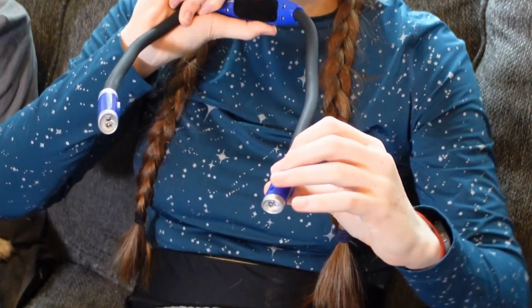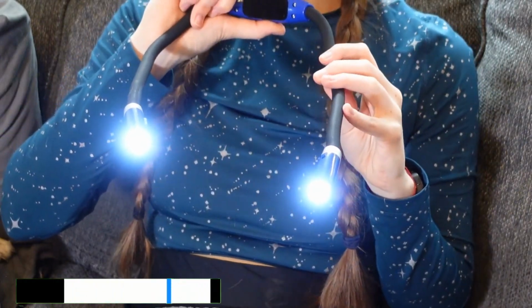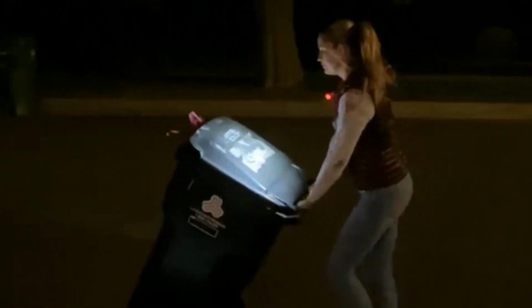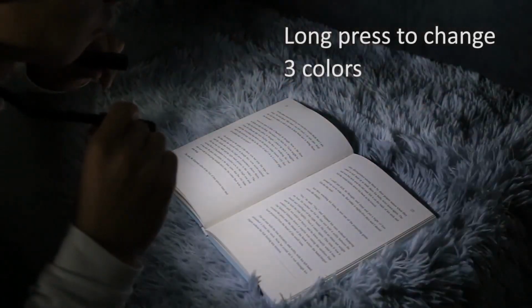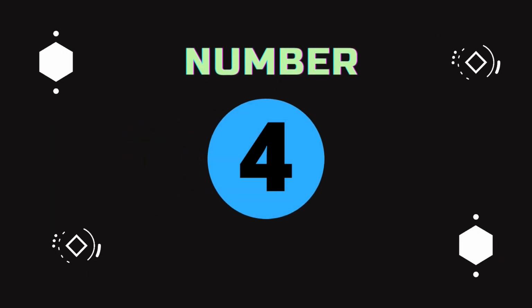It comes with a built-in 800 mAh rechargeable lithium-ion battery. It takes 2 to 3 hours to fully charge and works continuously, lasting up to 6 hours at the highest lighting level, and 50 hours at the lowest brightness. Pros: 3 color temperatures, 3 brightness adjustable, USB rechargeable, flexible and portable design. Cons: none so far.